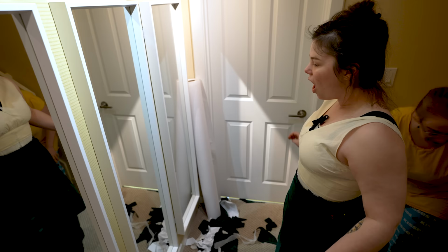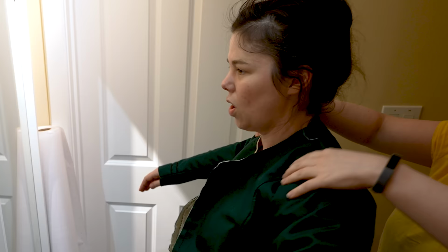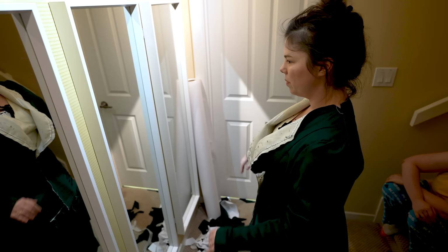This is cute though. Oh, there's a pin in there still. Oh my God, your back details, stunning.